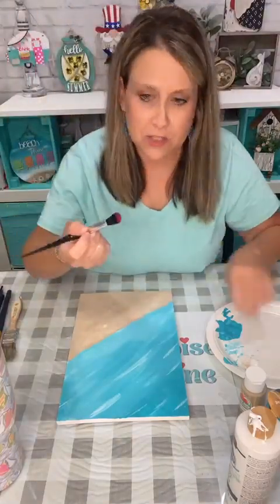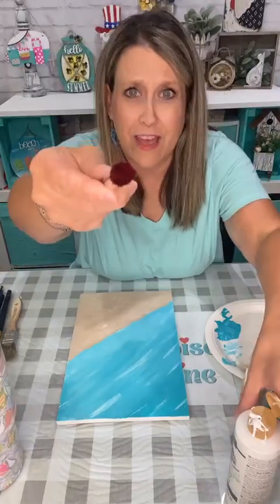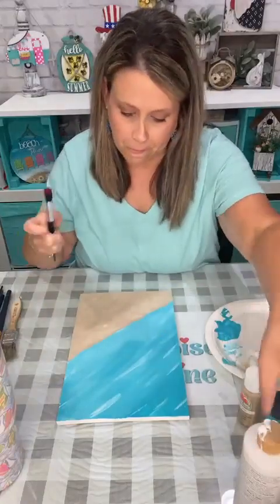Okay. So I don't even think I've ever used this paintbrush, but it's like a big fat brush. And I was gonna use my sea sponge, but I'm thinking you could do a sponge if you want to. I think I'm gonna try this brush.